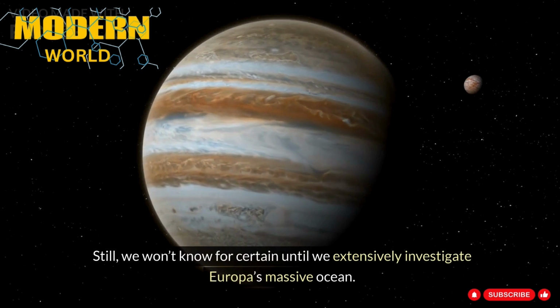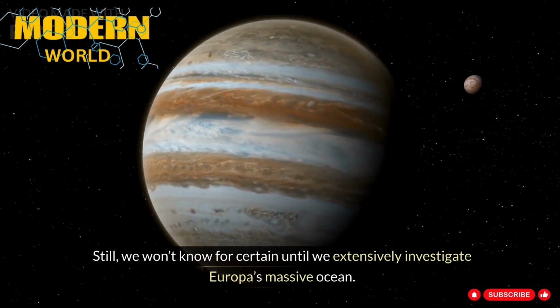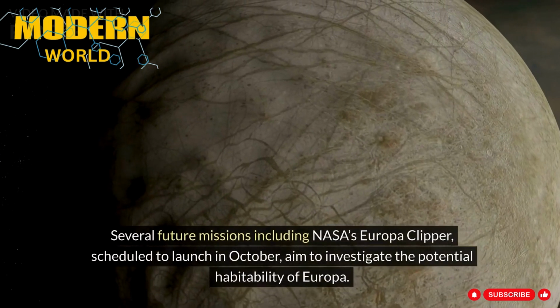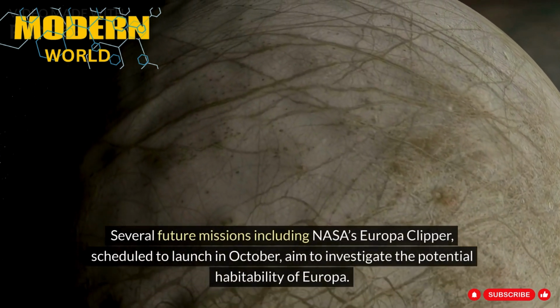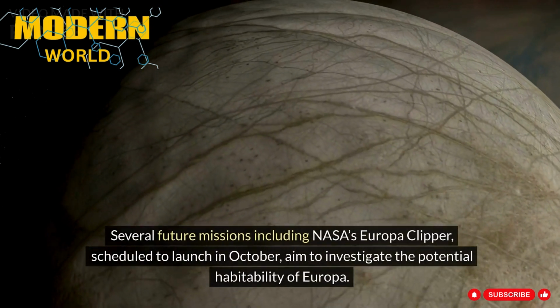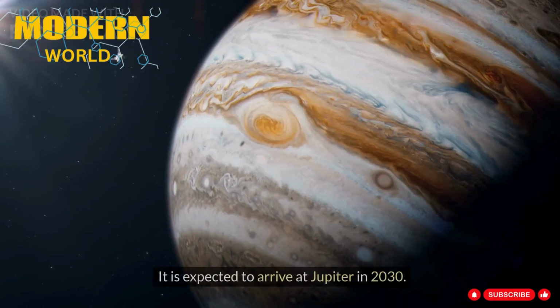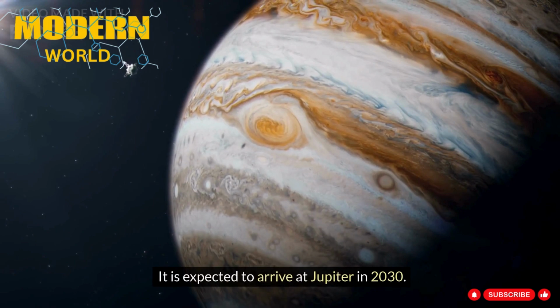Still, we won't know for certain until we extensively investigate Europa's massive ocean. Several future missions, including NASA's Europa Clipper, scheduled to launch in October, aim to investigate the potential habitability of Europa. It is expected to arrive at Jupiter in 2030.